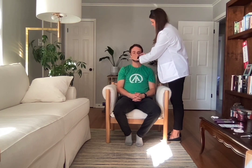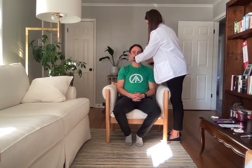If you could close your eyes and tell me what you smell. Candle. Great. I'm going to assess for nasal patency bilaterally. If you could occlude one nostril and breathe in through the other. Perfect. I'm going to palpate your frontal and maxillary sinuses. Do you have any tenderness? Nope. Great. Next, I'm going to move on to your neck.